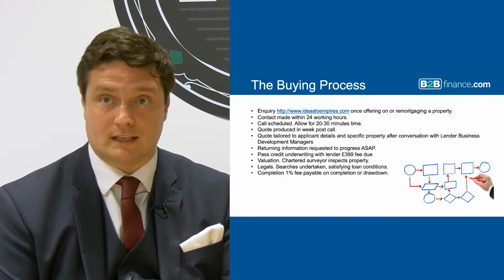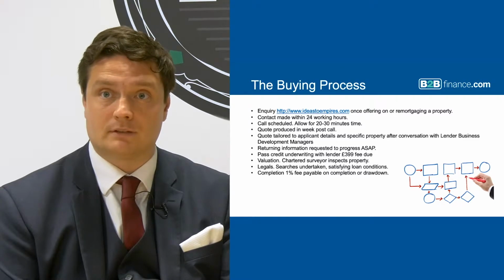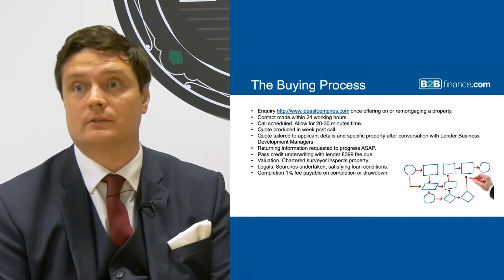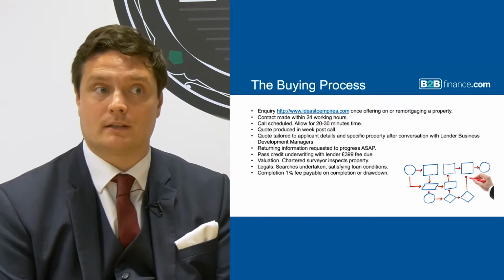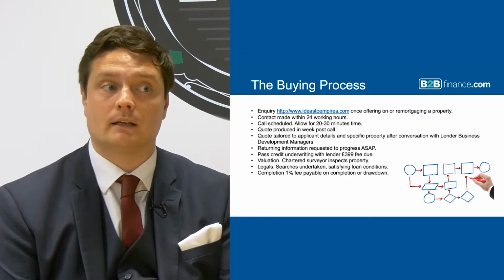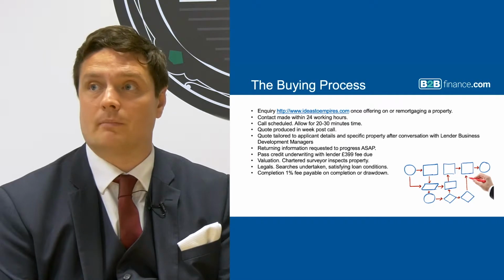So the key after the quote stage is to get the stuff back as soon as possible, especially if you get an offer accepted and it's a purchase, because time is key. You don't want to be letting down the sellers, the sourcers, the agents by waiting a month between us sending out the quote and you sending the stuff back. Please do send it back as soon as possible.